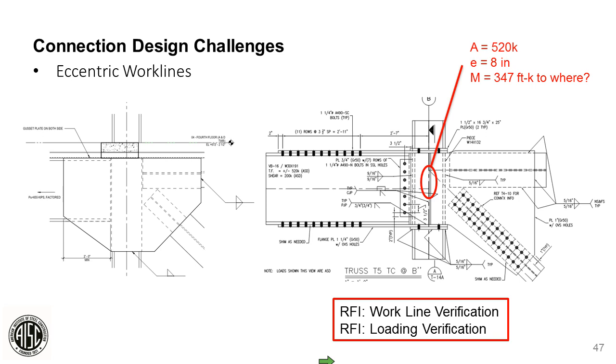If you remember, I showed this design drawing detail on a previous slide, highlighting situations where RFIs would be needed for clarification. In this case, eccentric work lines and loading verification. So the design drawing on the left, and then the actual design connection is on the right. Make sure to note the moment that's developed by the work lines being offset by 8 inches. There's no moment listed in the design drawings, so something like this really puts up a red flag that there's a potential serious error.